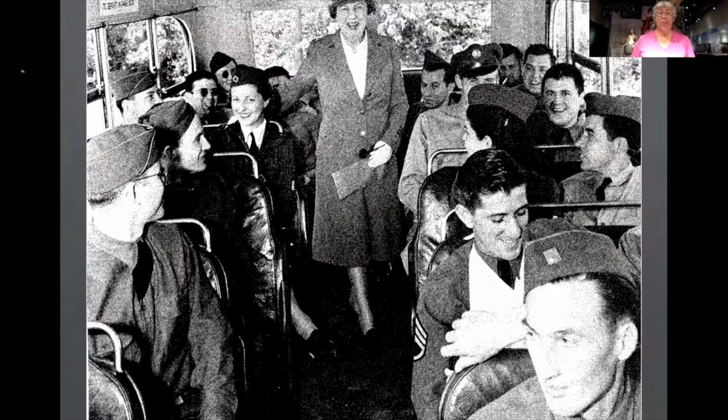Here's the view inside the bus. As you can tell, there were men and women service people. During that time frame, to be patriotic, it was considered an honor to marry someone in the service. So men and women who served in the military were a catch for anyone.